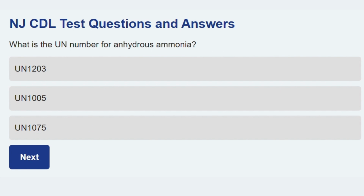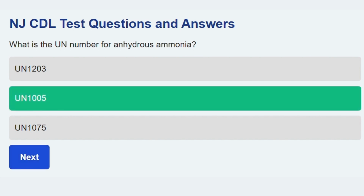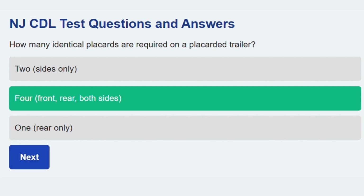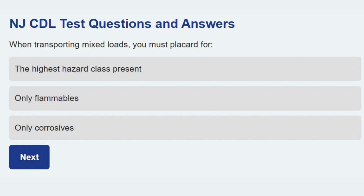Here's another. What is the UN number for anhydrous ammonia? UN 1005. This code identifies the chemical for shipping and response. Onwards, how many identical placards are required on a placarded trailer? 4: front, rear, both sides. Placards must be visible from every approach.